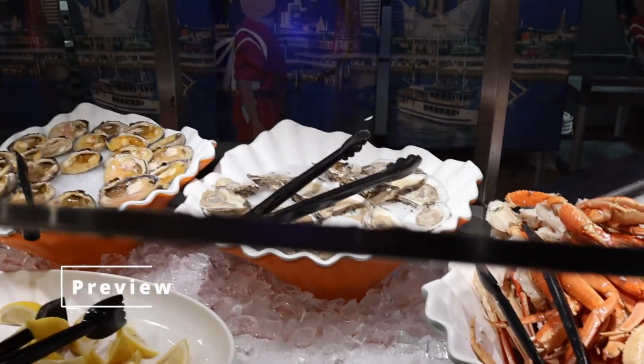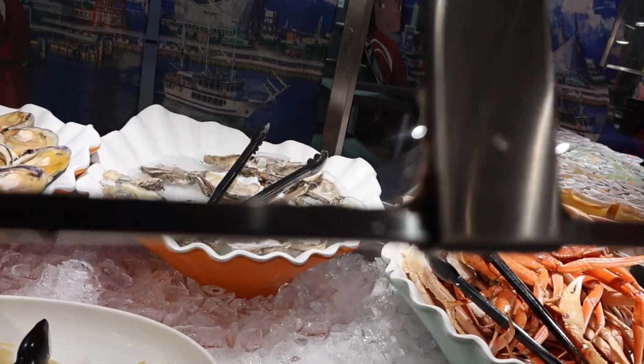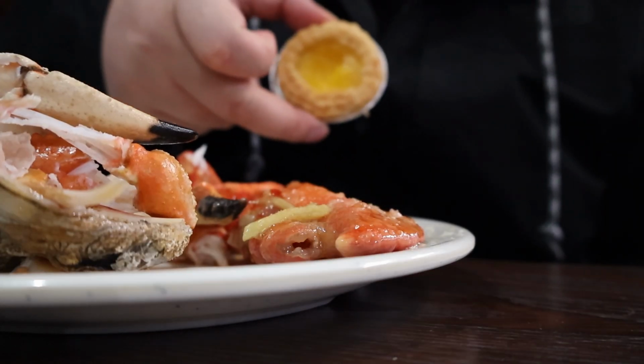All right, this is the first time I'm gonna try an oyster from a buffet. Let's see how it is. All right, egg tart.